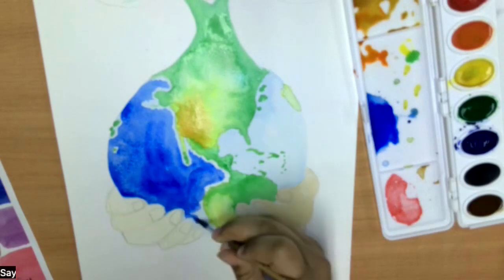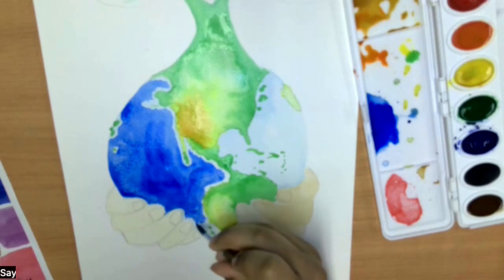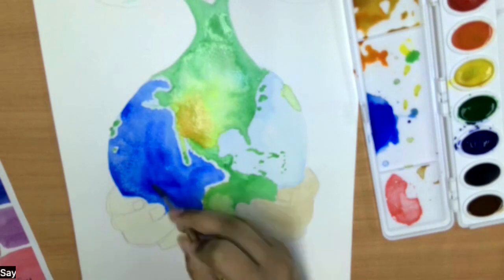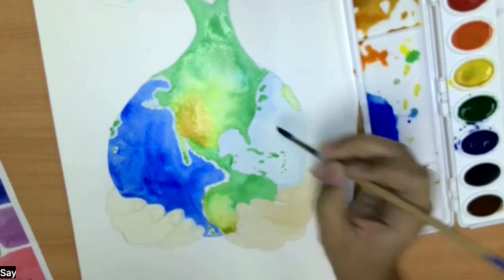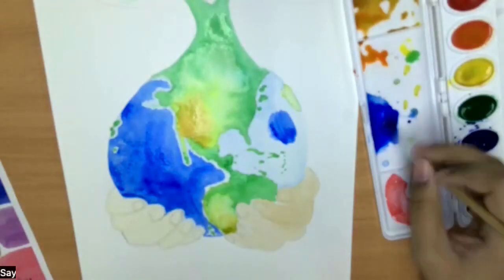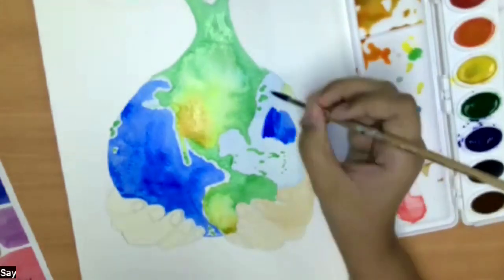Like that. Boom. And I'm going to do that right there. So that's the Pacific Ocean, and we're going to do the Atlantic Ocean here right now. Very fast.